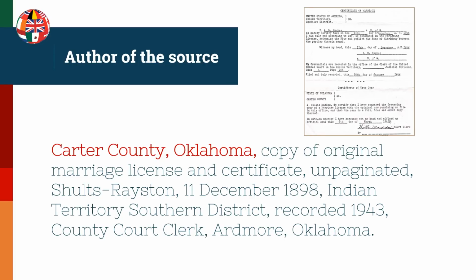In our example, Carter County, Oklahoma was the author of the source. We don't use specific names of court clerks for the author. Instead, we use the government entity, which in this case was Carter County.